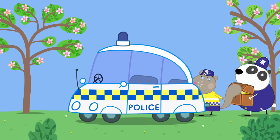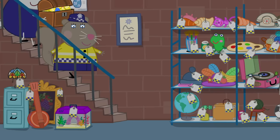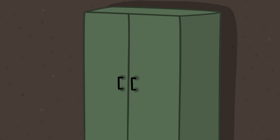Can we have the Nina, please? Why not? Nina, Nina, Nina! This way to the lost property. Down here is where we keep all the lost things. Wow. Umbrellas, shoes, a lamppost, even a lost cupboard. Oh, that's not lost, Freddy. This is where we keep the pirate treasure.